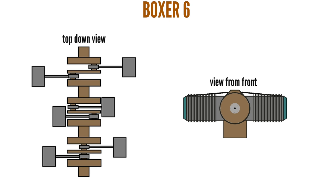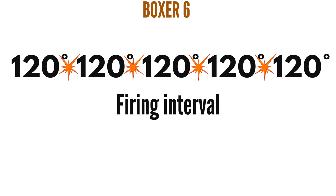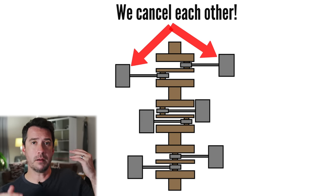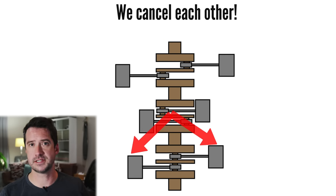The Boxer 6 is nearly perfectly balanced and smooth, since the pistons are horizontally or 180 degrees opposed, and each piston has its own 180 degree separated crank pin. It has a perfectly even and smooth firing interval, which greatly contributes to smooth running and is essential for airplane engines. And since the pistons are 180 degrees opposed, each piston cancels out the motion of the opposing piston, and this gives it perfect primary balance.